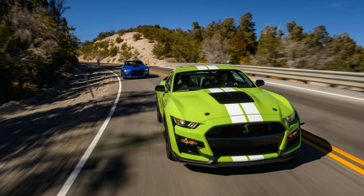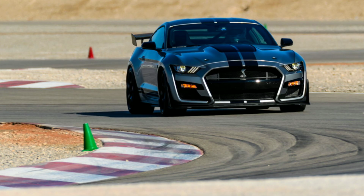Now, they were also able to run it around a road course. Now, we don't have lap times per se, but it's kind of more for feel. And the one thing that most of them said was that the GT500 feels better, faster, and more buttoned down than the previous generation GT350. So not only can it go in a straight line, but it can run a road course as well.